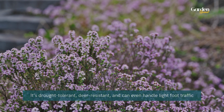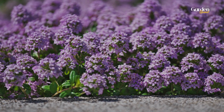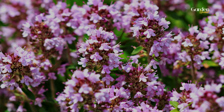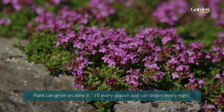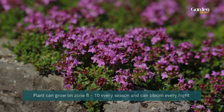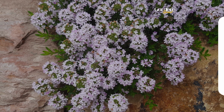It's incredibly drought-tolerant, deer-resistant, and can even handle light foot traffic, releasing a fresh herbal scent when stepped on. Plus, it's a great choice for hot, dry spots where grass won't grow. If you want a practical, pretty, and pleasantly scented plant that stays low and lush, Creeping Thyme is a garden favorite.